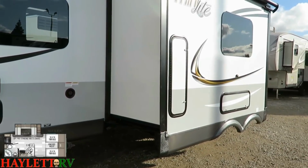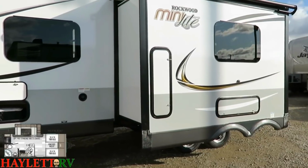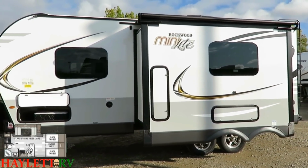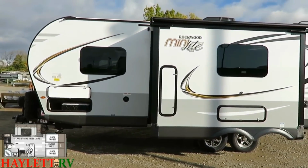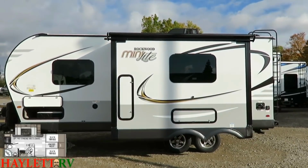Great, great camper. We're going to have some additional storage out here in our slide. Again, frameless windows. The nice feature of the frameless windows is that in the rain, you can have them open. They're going to shed the water, so it's going to allow you to still get that fresh breeze even in the poor weather conditions.